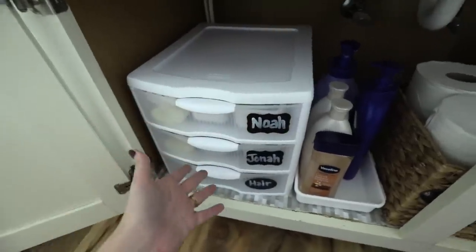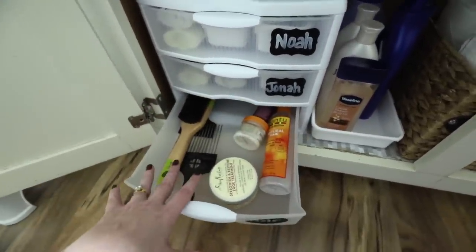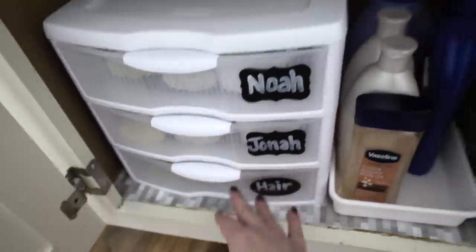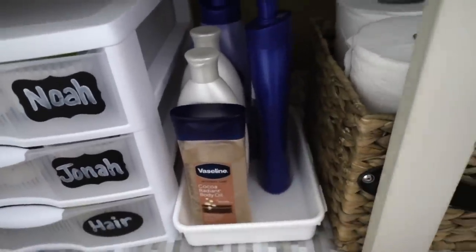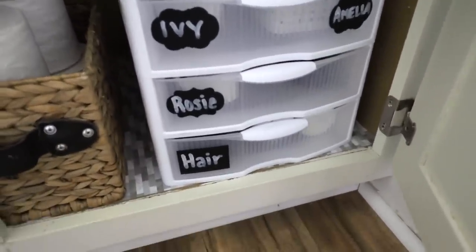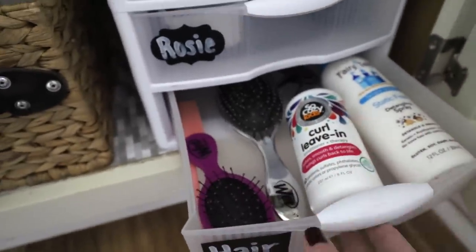And then Jonah has a drawer as well. And then they have their shared hair drawer down here. And their hair care stuff is just their stuff that's some oil and stuff like that that they use. And then right here next to that is just this little tray that has some of their different lotions and body oils and stuff, extra toilet paper. And then on this side, we have Ivy and Amelia, Rosie, and then down at the bottom is, again, just sort of like a shared hair care bin.